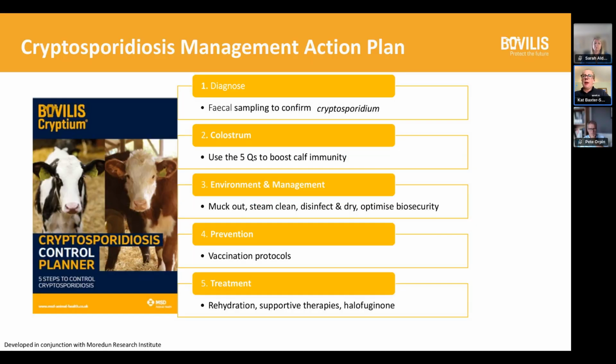We also have a tool that we produced to help with this vaccine. So what we would recommend before you start this vaccine on farm is actually go onto the farm and run through our cryptosporidiosis control planner. We produce this in conjunction with the Moredun, and it runs through the 5 steps that you need to do on farm to help you control crypto.